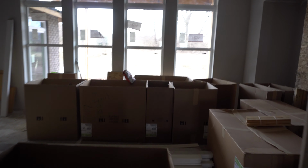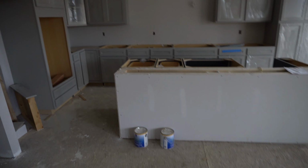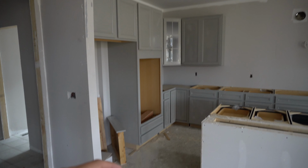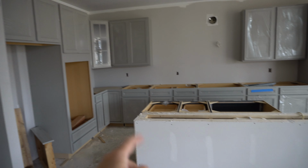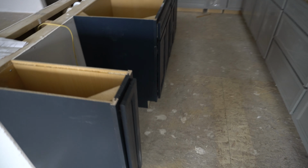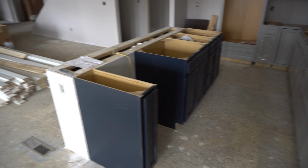And then this will be a stone fireplace with bookshelves on the inside. Like I said, they are starting on cabinets and stuff. As you can see, we've got gray cabinets. With this being a market home, I wasn't able to pick everything out, but it's got gray cabinets. It's going to have a really dark blue island here, which they're still working on. This is kind of the color of the island.